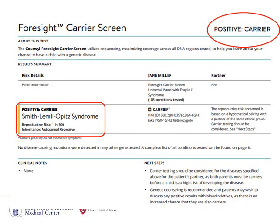Also specified on these reports is the specific change or variation in the gene that was identified. And this we use in genetic counseling to help estimate the predicted severity or form of the condition when there's a variable phenotype. And we also often find ourselves actually verifying that the variant was correctly interpreted. And we have found some errors in interpretation over the last few years.